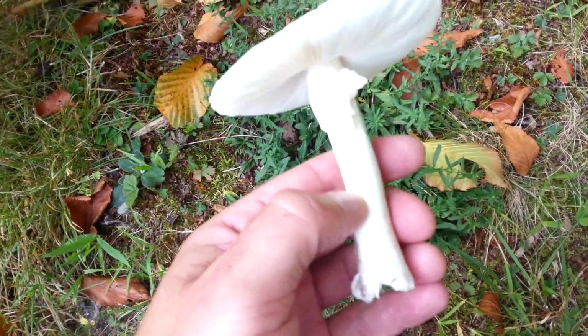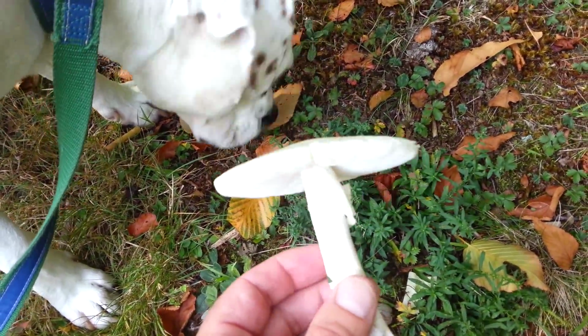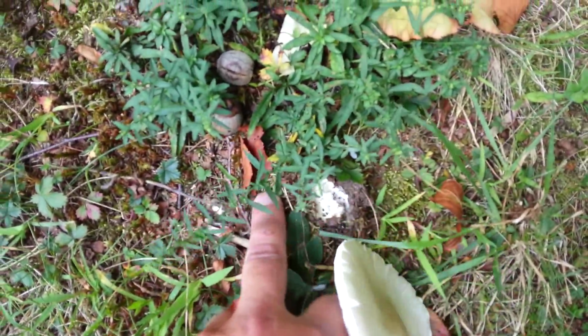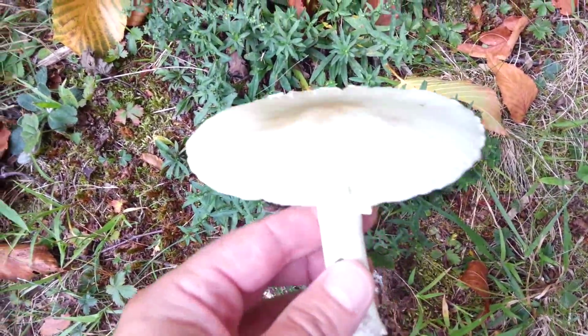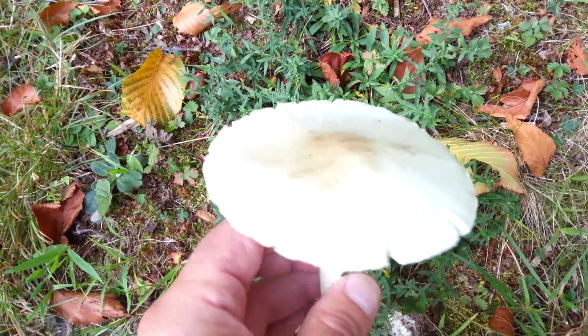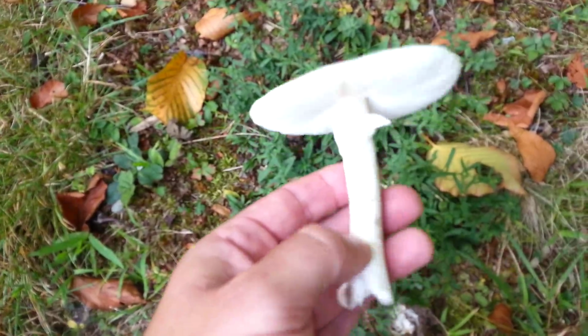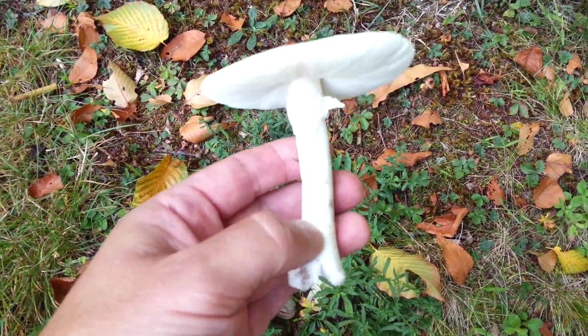This here is an Amanita. Don't eat that, Petey. This could be the white angel of death. You can tell by the skirt, and it grows out of a bulb in the ground. It starts off as a little egg. When it comes out, it makes this skirt because as it unfurls, it leaves that skirt behind. I'm not sure it's a white angel of death, but as a rule, I don't touch or eat anything in the Amanita family.